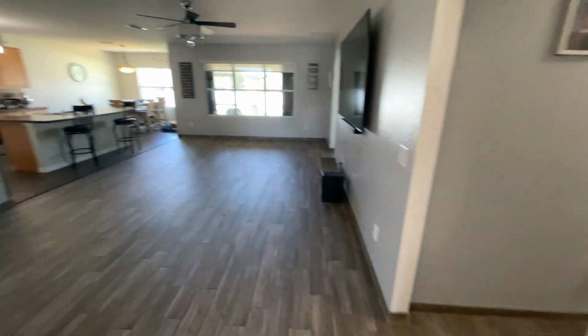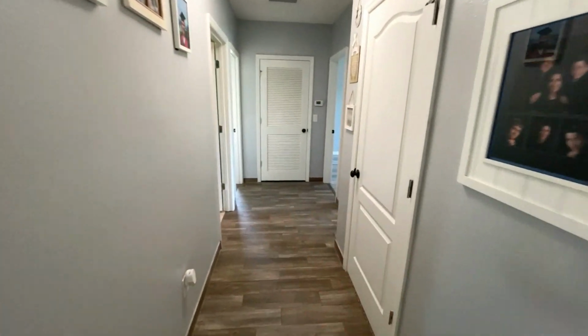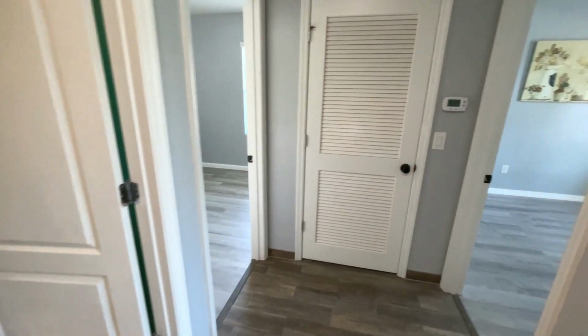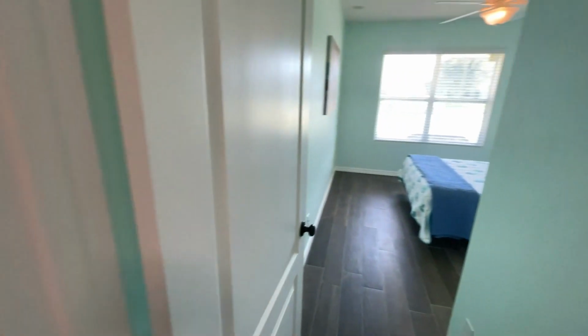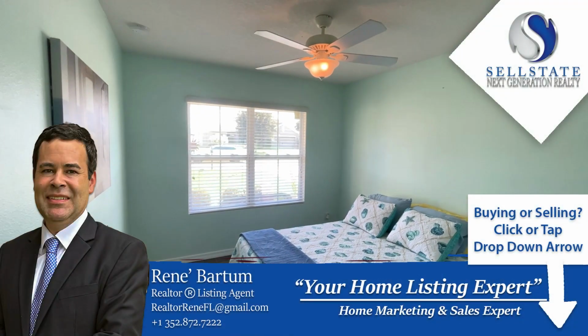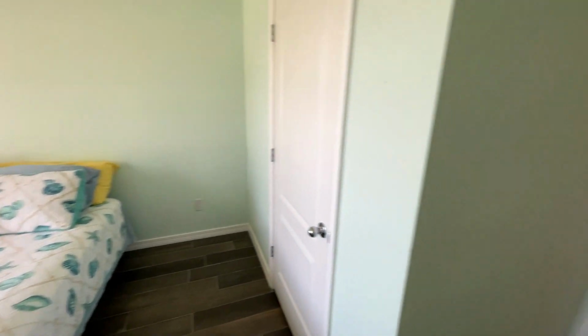Before we get into the kitchen and living room and dining room, let's go ahead and get into the bedrooms first. You're going to have some storage closet on the right hand side, and what's great is that all these rooms are located on one side, which is very nice and convenient, especially if you have a large family, kids, or just large adults. So you have nice closet in here. These rooms are really large.